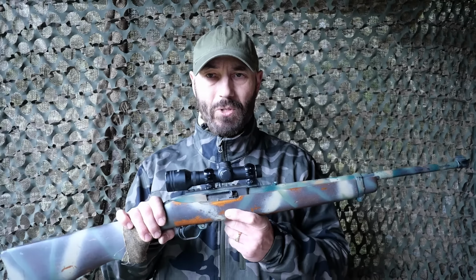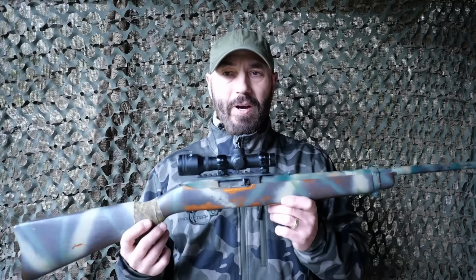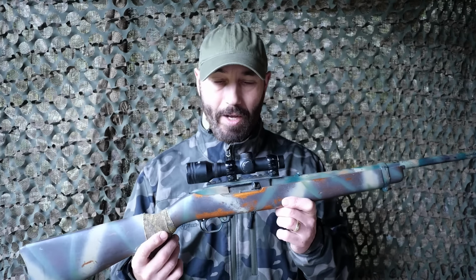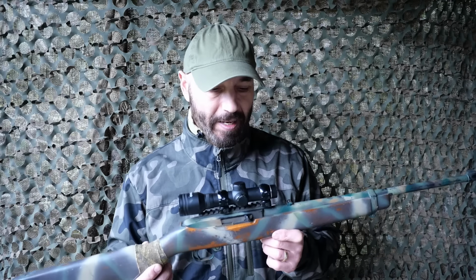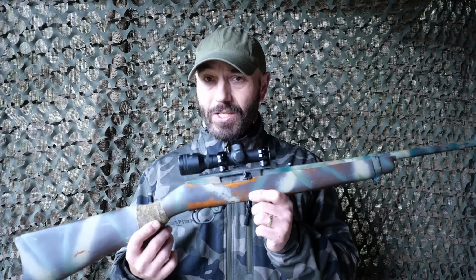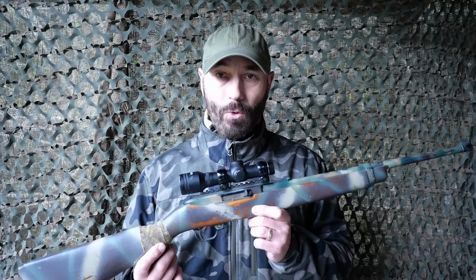Next on the list, 22 rifle, semi-auto. This is a Ruger 10/22. Very good option for preppers. Ammunition, very widely available. Inexpensive, of course not as inexpensive as it used to be, but a very good choice. Am I going to take this and go into combat with it? If it's all I had, I would try to make it work.